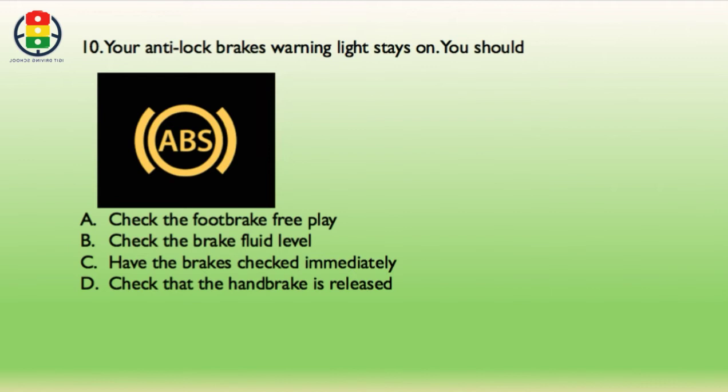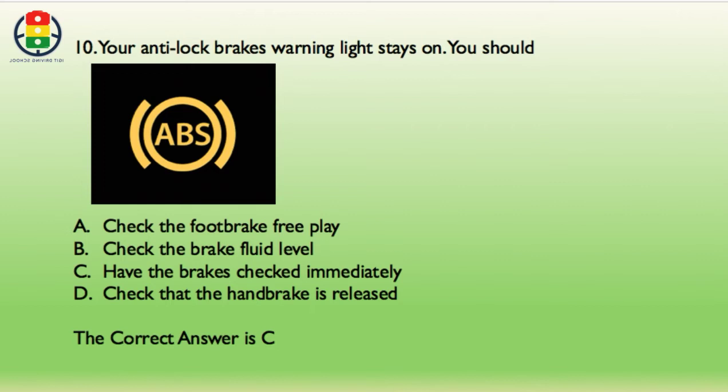10. Your anti-lock brakes warning light stays on. You should A. Check the foot brake free play. B. Check the brake fluid level. C. Have the brakes checked immediately. D. Check that the handbrake is released. The correct answer is C. Have the brakes checked immediately.